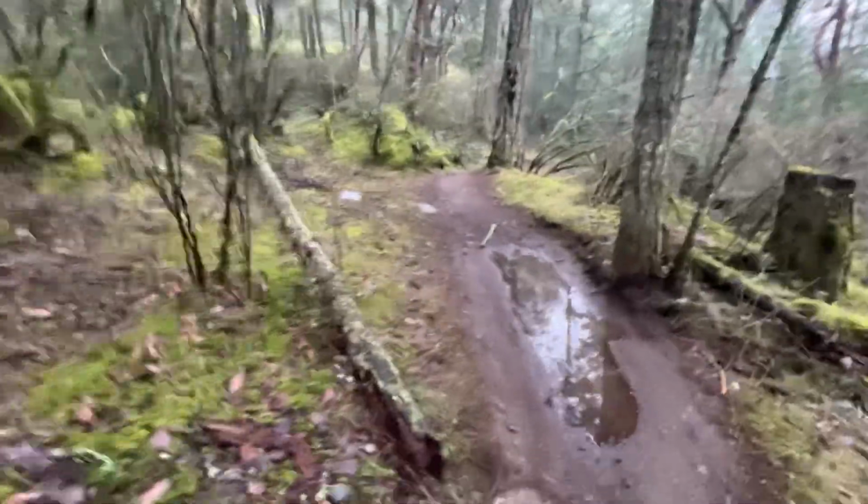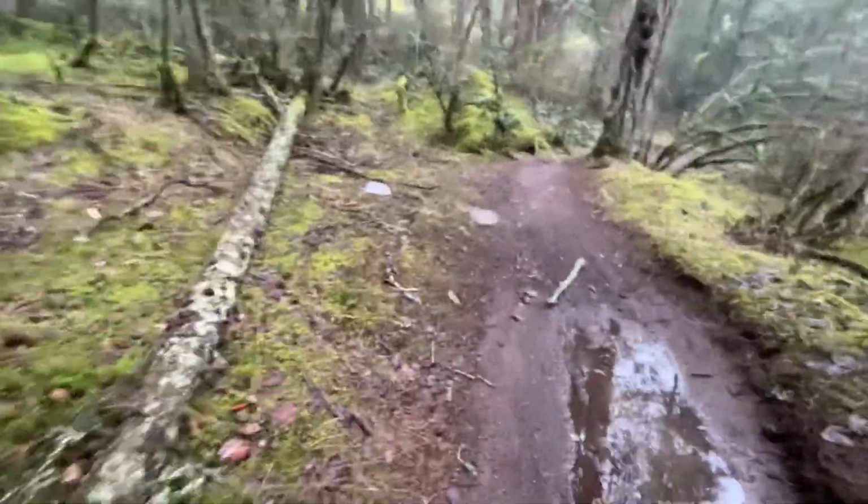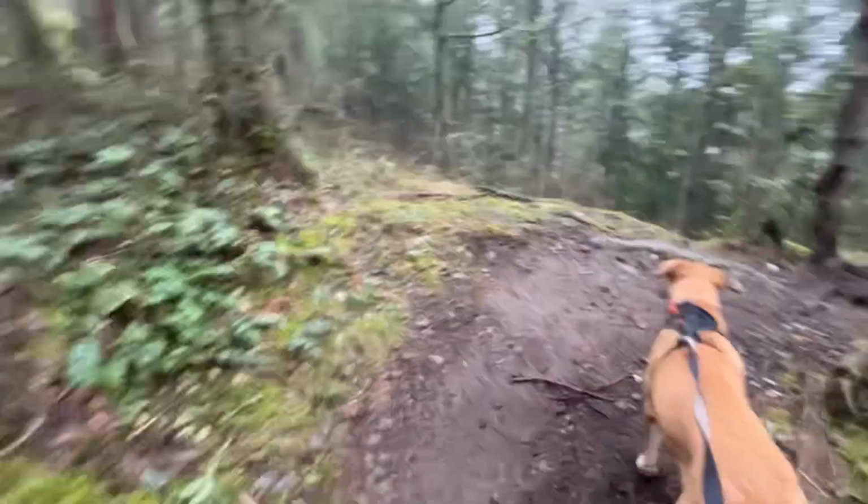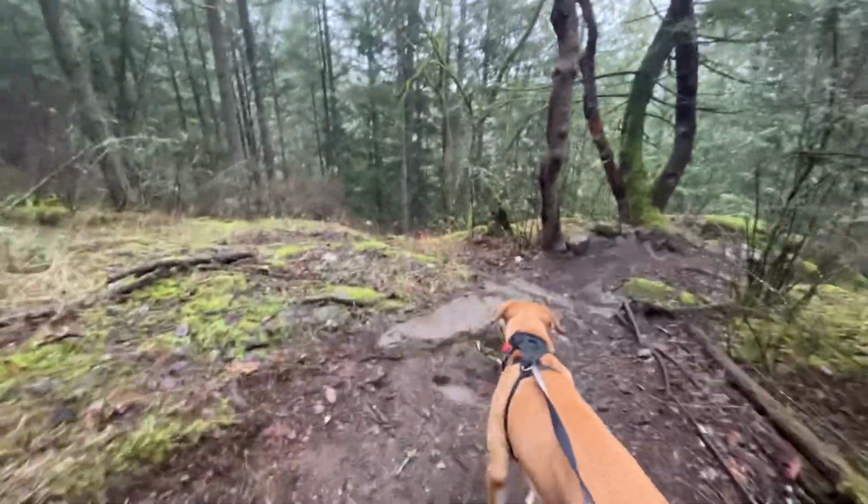Right now we're on a mountain biking trail called Snakes and Ladders. Very gnarly, steep, rocky, lots of cool stuff.